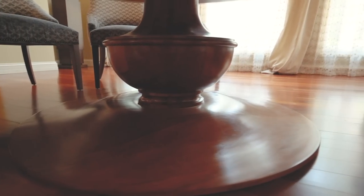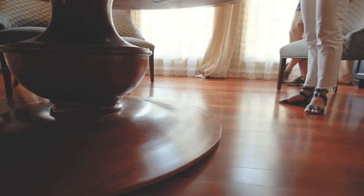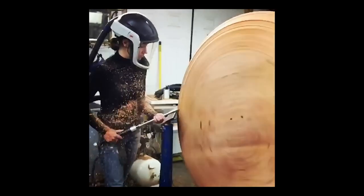So the last time I saw this pedestal was when I put it in a crate to ship it off. It came off of the lathe on an engine hoist. I had another guy that was working with me at the time, so Tyler and I put this thing in a crate and had it picked up and shipped off. And then the foot, I actually turned the foot for the table here in St. Louis. I think there is a video out right now of the foot being turned, or part of the foot being turned.